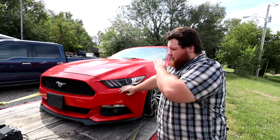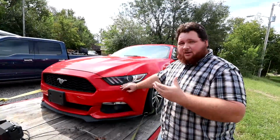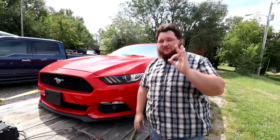So obviously we're going to pull the entire front clip off of this car and put it on the car in the garage. And then we still have the rest of this car that we can do something with. Maybe we'll turn it into a drag car. Well, actually, you know what? I've got plans for this car.